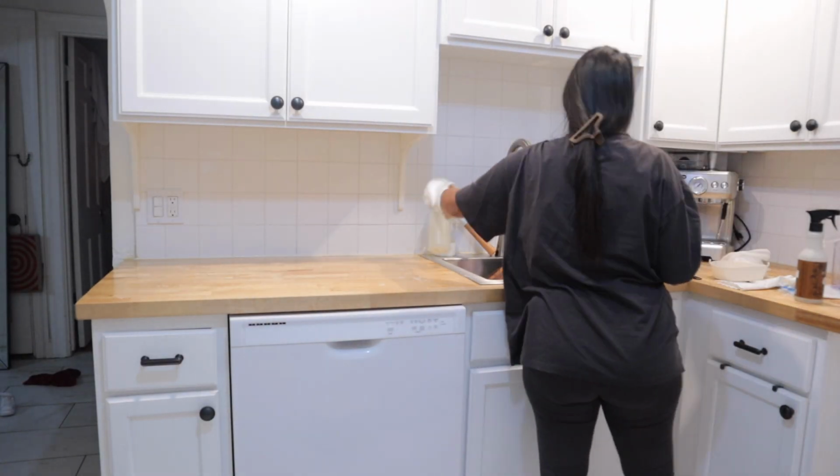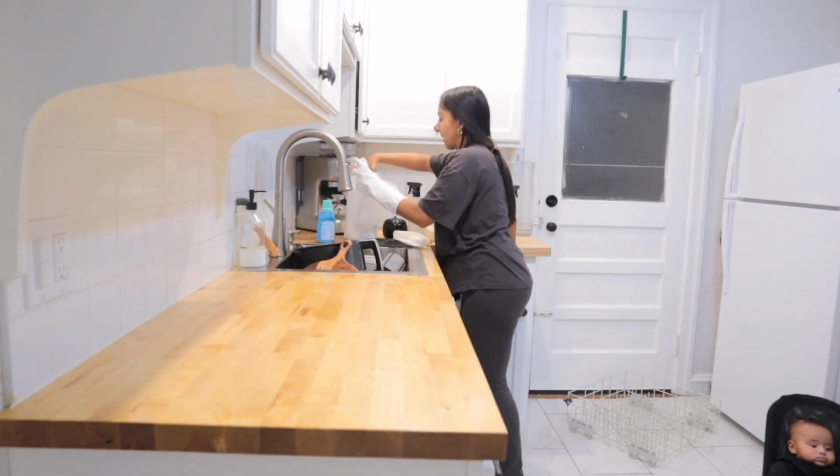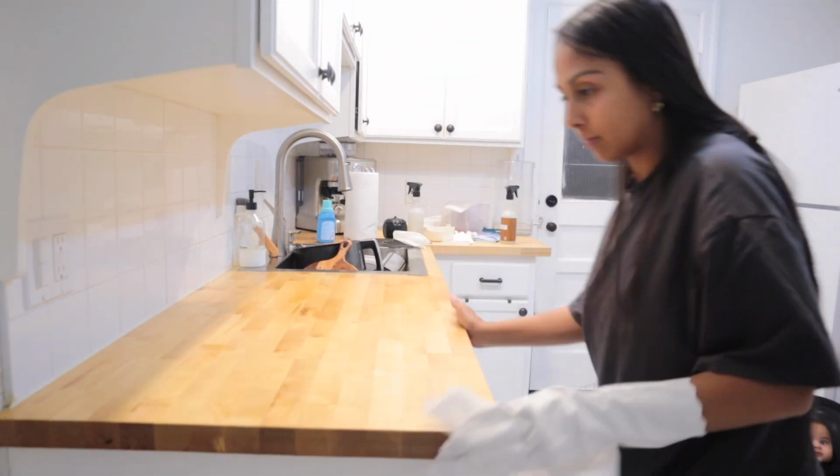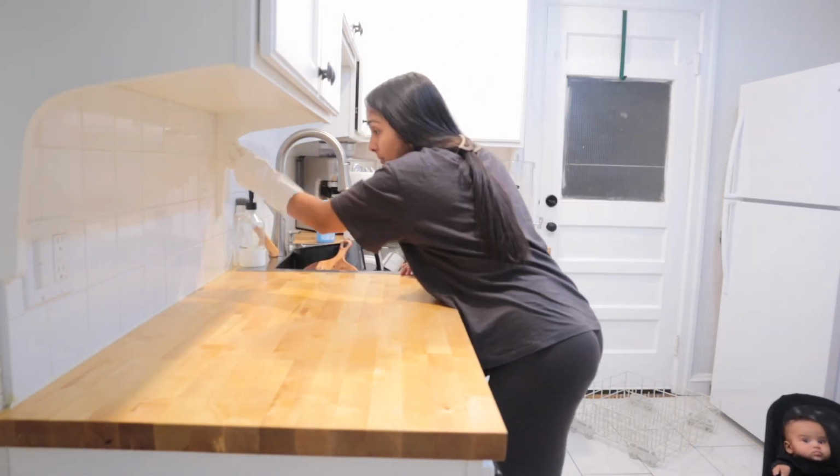If you guys are wondering what's in the bottle, it's just water and bleach. I wanted to really thoroughly sanitize the house and obviously the counters before I start doing dishes.